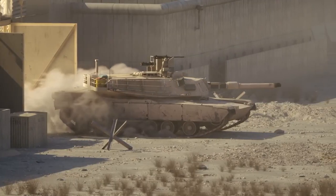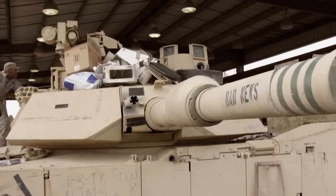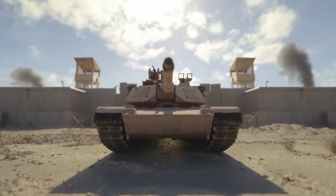In this video, we will take a look at the M1 Abrams tank. We will learn about its technical characteristics, armor, engine, navigation systems, cannon, and ammunition, in order to fully reveal the potential of this combat vehicle.